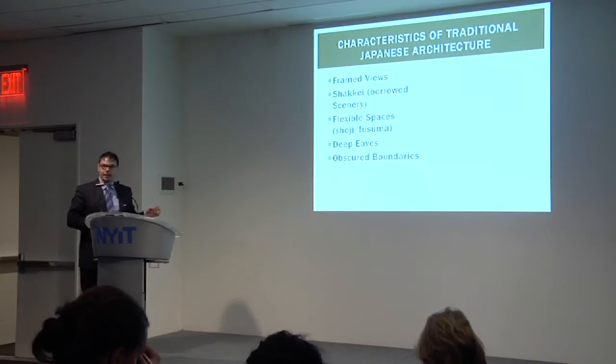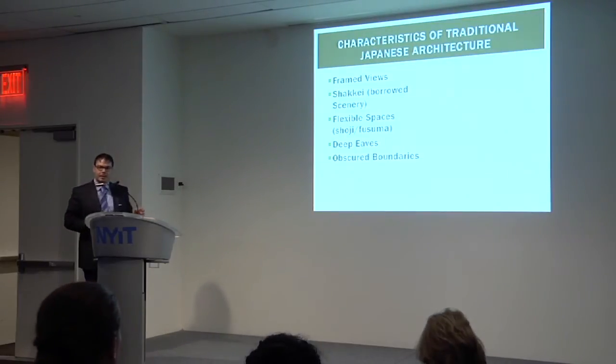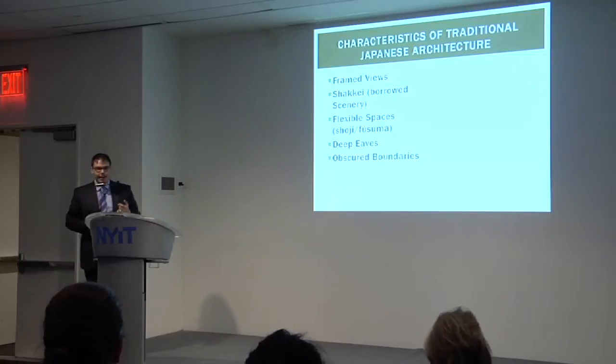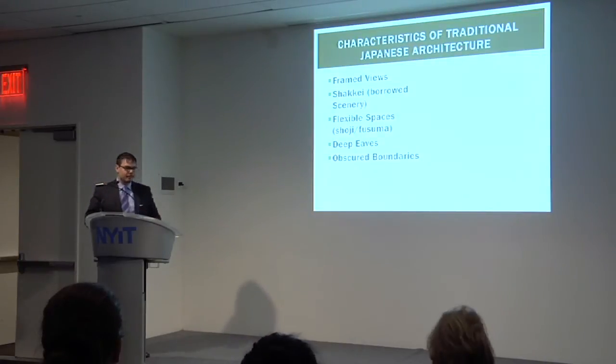Everything has very deep eaves. And that's because Japan is very hot. It has 4 seasons, but the summer is the most intense season. It gets extremely humid, 90 degrees with 100% humidity. So deep eaves provide very long shadows and keep the space cool in the summer.